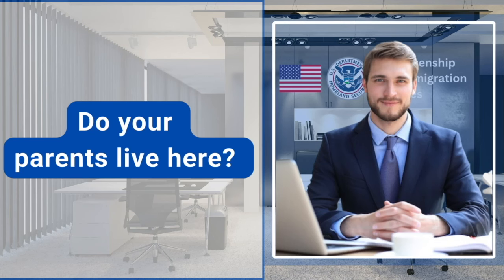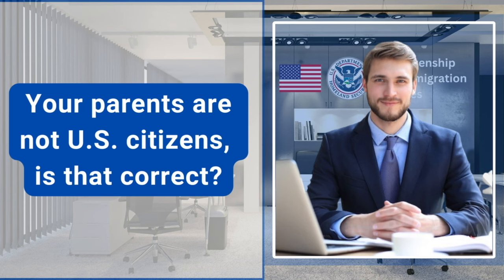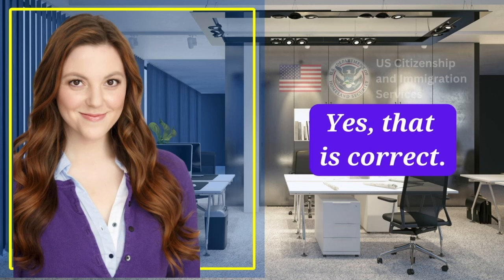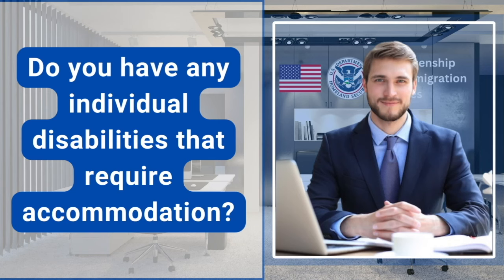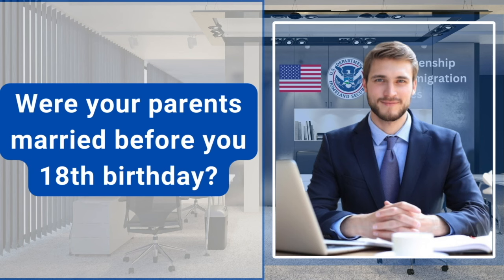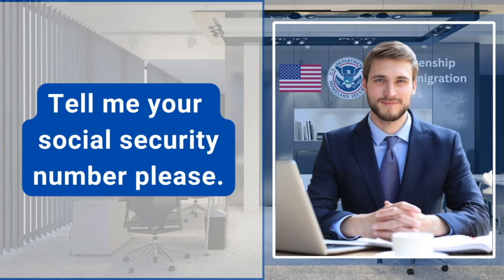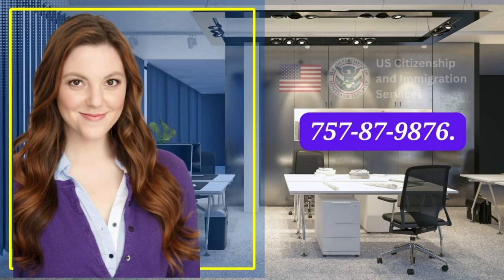Do your parents live here? No. My parents live in Mexico. Your parents are not U.S. citizens, is that correct? Yes, that is correct. Do you have any individual disabilities that require accommodation? No. Were your parents married before your 18th birthday? Yes, officer. Tell me your social security number, please. 757 87 9876.